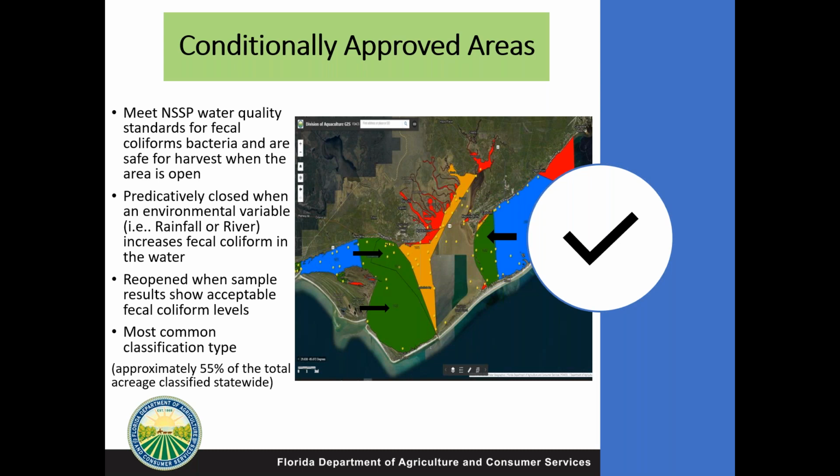And Jill, is that the green? Yeah, that's the green, sorry. I think I tried to make the right-hand side the same color, but it was locked in, but yes, that's the green areas.